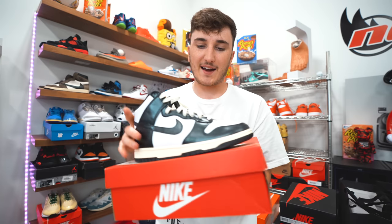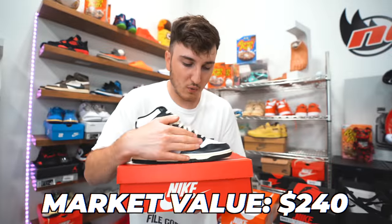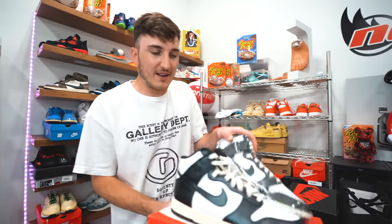Now, this one is a size women's 11, men's 9.5. So a little bit smaller, but really good colorway. I think these are a little bit better quality also than the regular panda dunks or the regular dunk highs, because the quality, like I've always said, is not that great. All right, we're getting down to it.